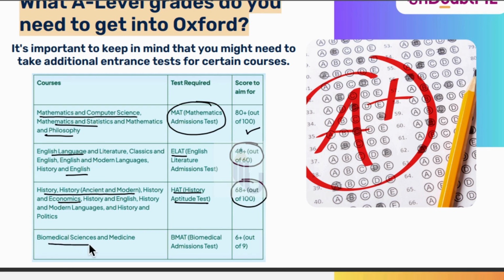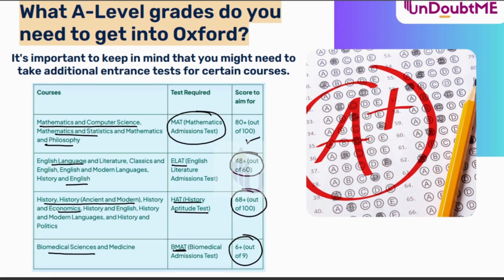Then the last one is if you are going into biomedical or medicine, then the BMAT. In the BMAT, 6 out of 9 is considered a good score. So anything 6 plus will be good for you to get into the university.